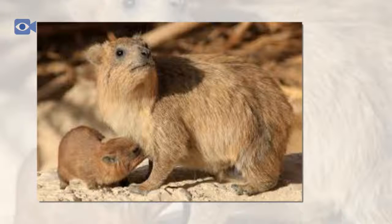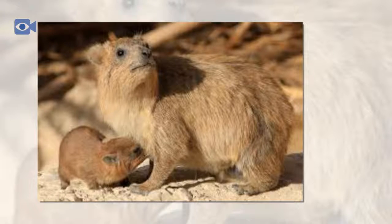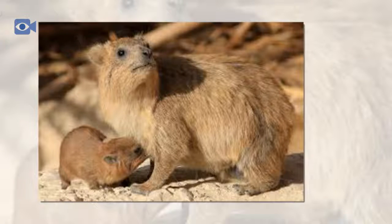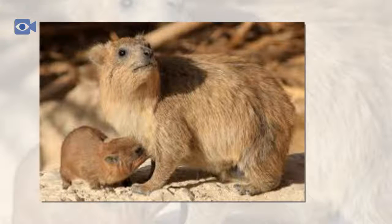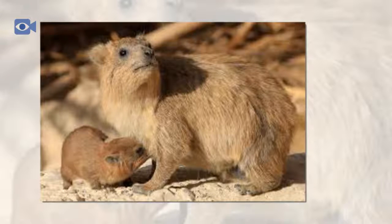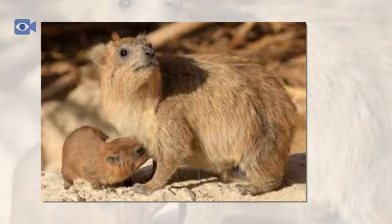Rock hyraxes have short legs with 4 toes on their front feet, and 3 on each of the back. The pads on the bottom of their feet have a rubbery texture to them, allowing them to clamber about amongst the rocks more easily. The rock hyrax has a more rounded head than other hyrax species, which have more pointed, rodent-like noses.